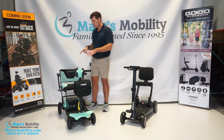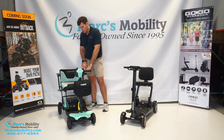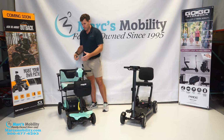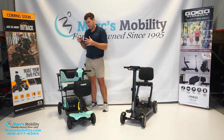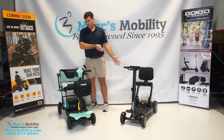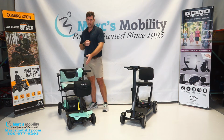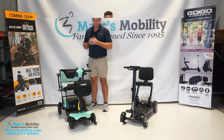Now a few other pros to this unit are you are able to buy optional armrests, which we have displayed here. So that is going to give a little bit extra comfort when you're resting your elbows onto the armrests. Your seat's going to be a little bit larger, so I do believe this is going to be probably a little bit more comfortable of a unit. It is going to be faster than the other unit as well, than the folding carbon unit. And your turning radius is going to be about 2 inches less.